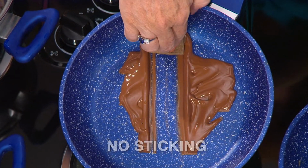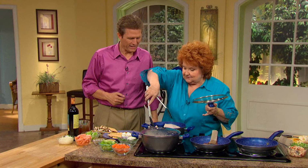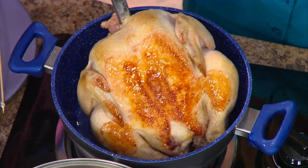All right, now let's talk about full meals and versatility. Now I can cook things like this whole chicken. I can cook it in a pan on top of the stove. What I've done is just browned the one side, the breast side. See, so I've got a nice brownness there.